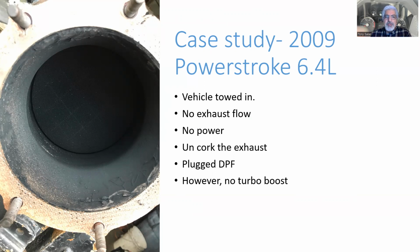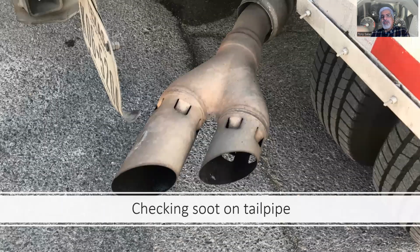there was no boost. So we looked visually, like I told you, you want to look at the exhaust tailpipe. Here you can see the exhaust pipe, the coolers as we call them, and obviously you can see how blackened they were. The diesel particulate filter is supposed to trap the soot, right? What that means is that if there is soot coming out of the tailpipe, the exhaust tips or the coolers, that means the channel has been damaged in that filter. It's allowing soot to go by. So with that said, we knew we had a DPF problem here, because we see heavy accumulation.